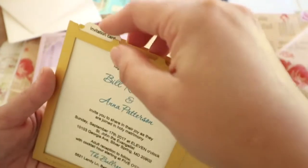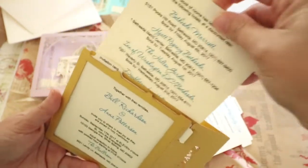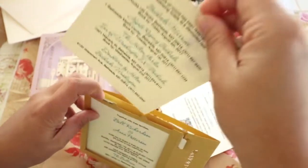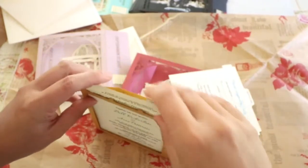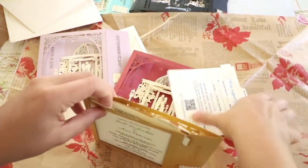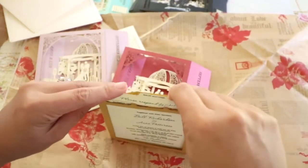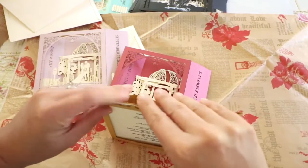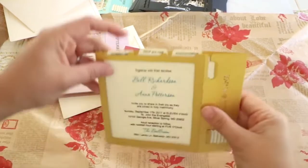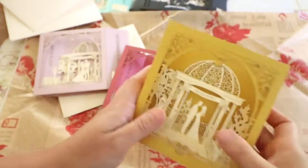I love this. Honestly, I think I love all three. Oops, is this the same way it was? I love all three of them. I think they all three have the information that you need for sure. And I love the colors.